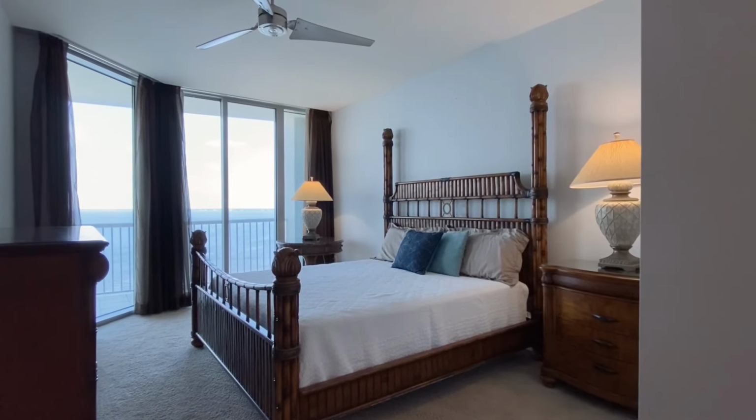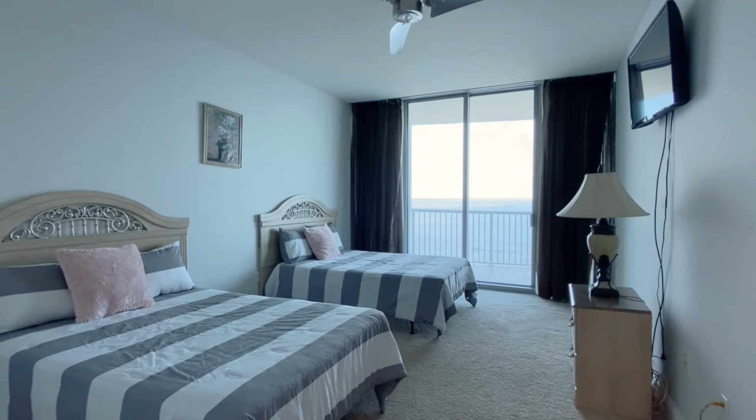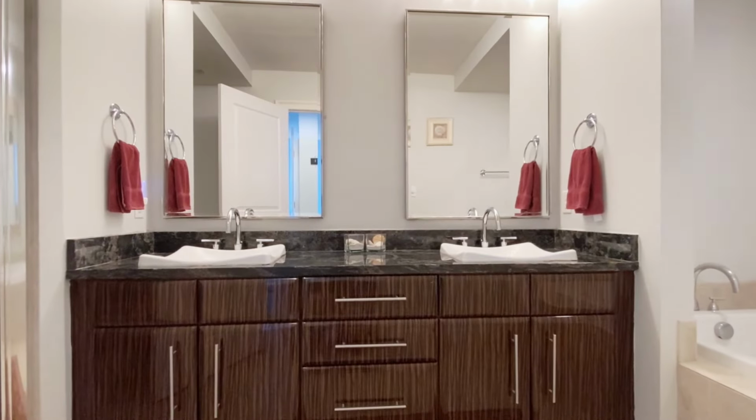All right, let's talk bedrooms and bathrooms. Both bedrooms are larger than most condos, so you have plenty of space. And both bedrooms are waterfront, and both bedrooms have their own private bathrooms.